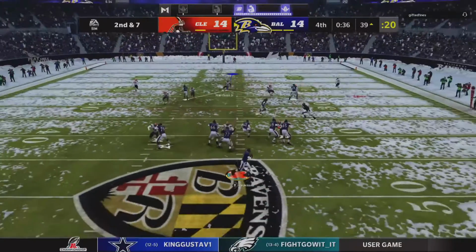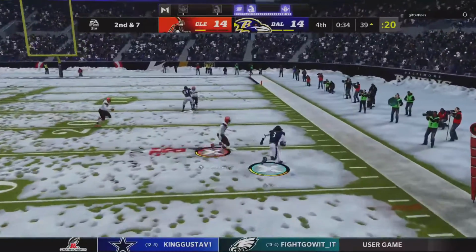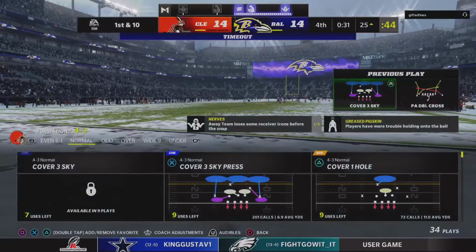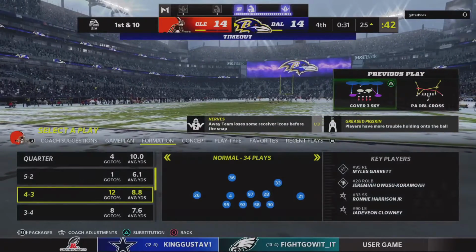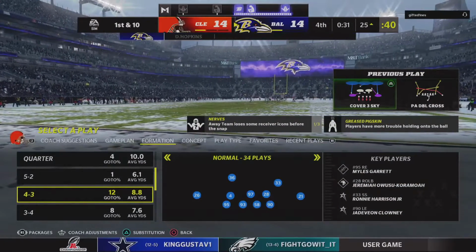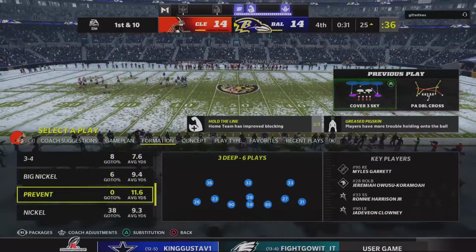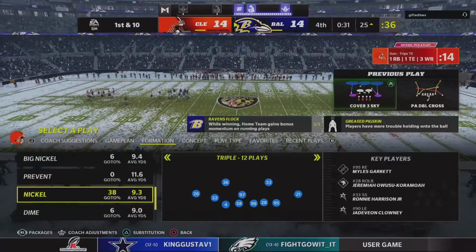Jackson. And a catch made by Hopkins. And they're going to have another first down as he's going to be tackled at the Browns' 25-yard line. The Ravens are going to use the second of their timeouts as they'll stop him with a little over 30 ticks to go in the football game.